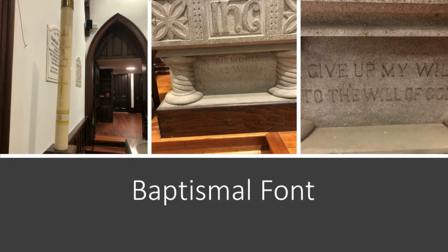One of my favorite stories that we have here at St. James is the Baptismal Font. So you see the Paschal candle there on the far left. However, what we see then is the baptismal font itself. And the story goes like this.